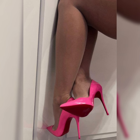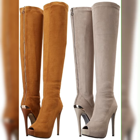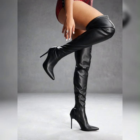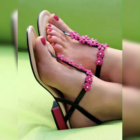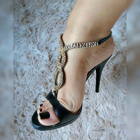Caring for your stiletto mules. Want to keep them flawless? Here's your maintenance guide. Leather/PVC: wipe with a clean, slightly damp cloth. Suede: use a suede brush and spray protector before first use.